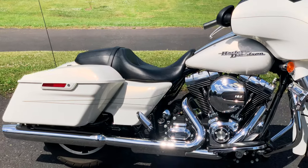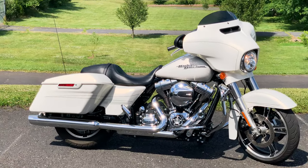Today we have a gorgeous Harley-Davidson Street Glide Special up for sale.